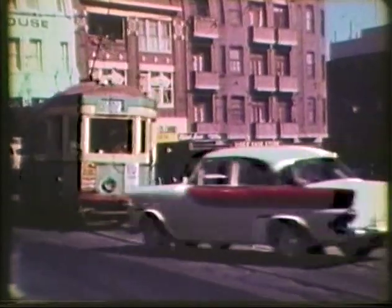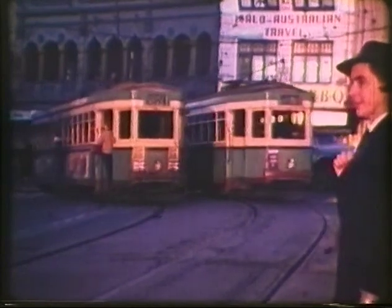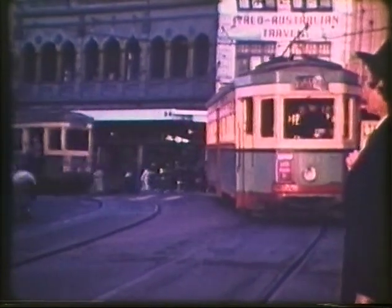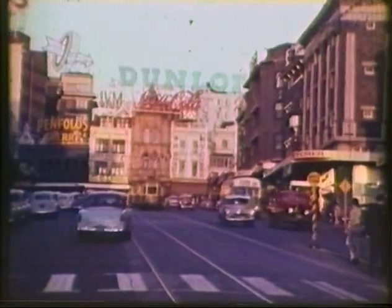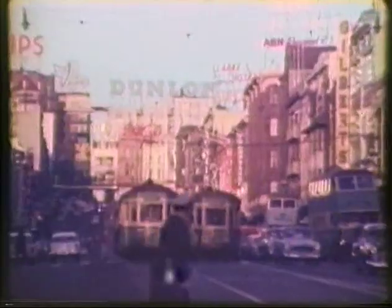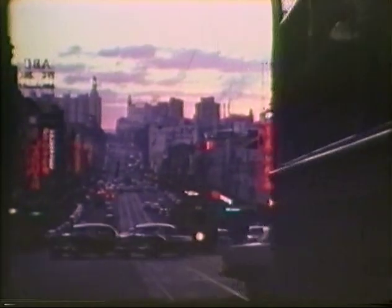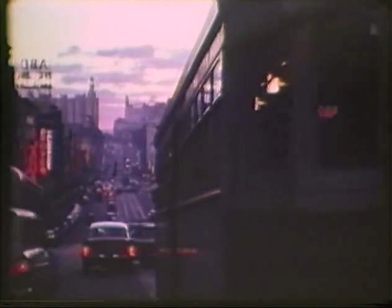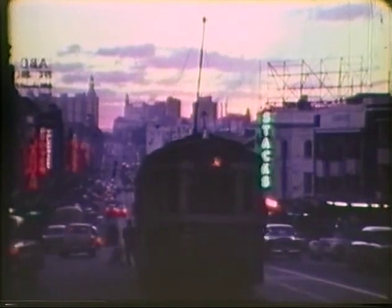Inbound at King's Cross, trams passing at the top of William Street. The evening peak hour in William Street seems no less busy in 1960 than it is today. The neon advertising signs, which were once a feature of William Street, provide a backdrop to these trams at dusk.